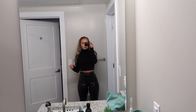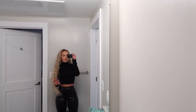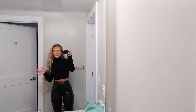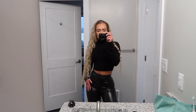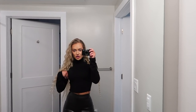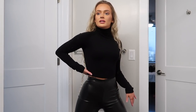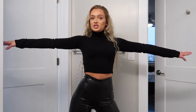I might put my hair up. I don't know yet. It's not flattering on the butt, but honestly, it's whatever. My butt looks small. I don't really care. I've never worn leather pants before, so I'm actually really feeling it. I think I just feel mature in it. I really like this top from Revolve, a crop turtleneck. I have it in white too. I just feel like this is a basic that you need.